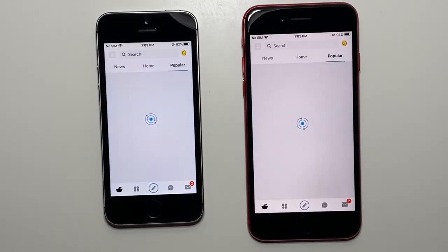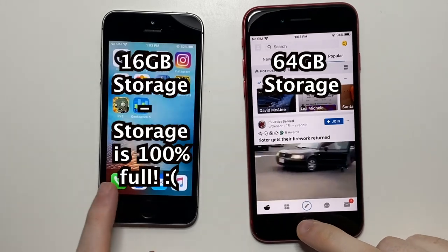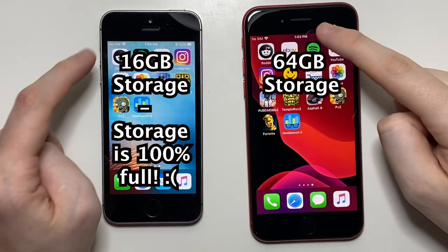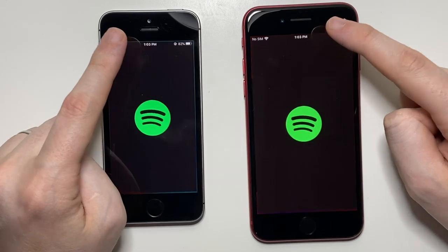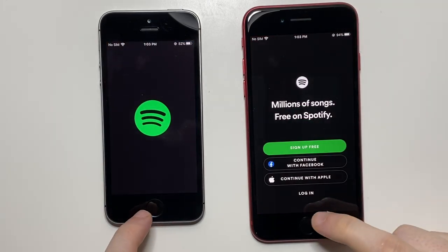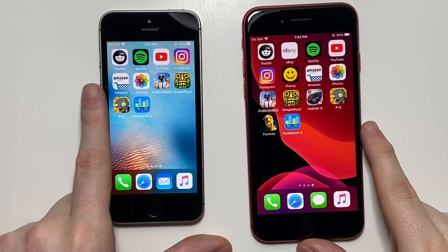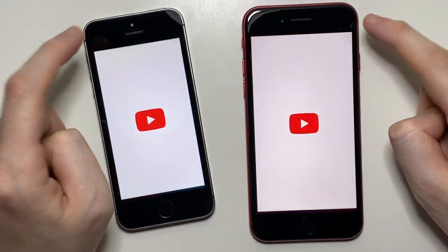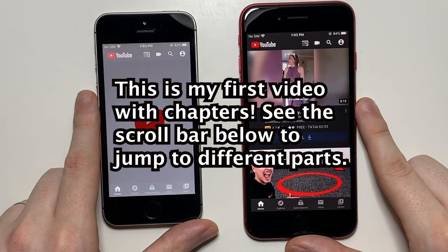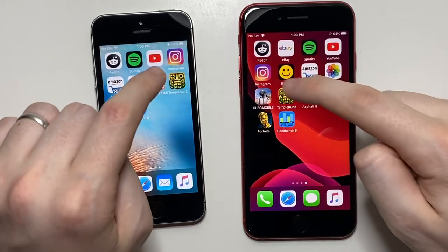Now the original SE has such a small amount of storage that I can't load up a lot of the games and apps for it. So it's gonna skip eBay and go to Spotify. SE 2. By a few seconds, YouTube. Later on, you guys should see a bigger difference for stuff like multitasking. SE 2. Instagram.